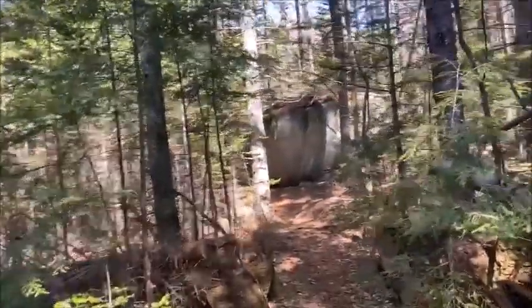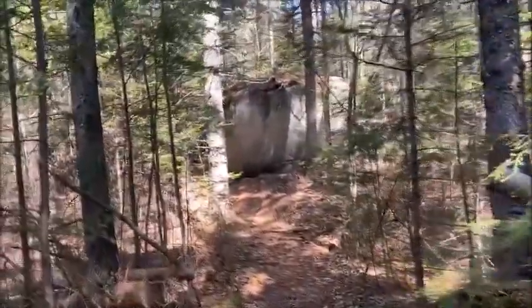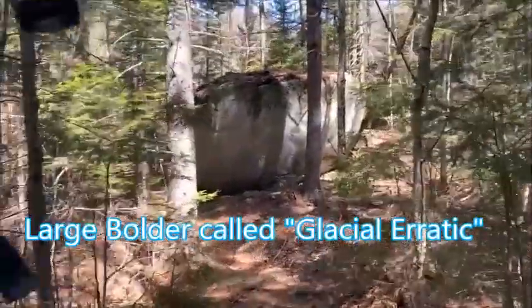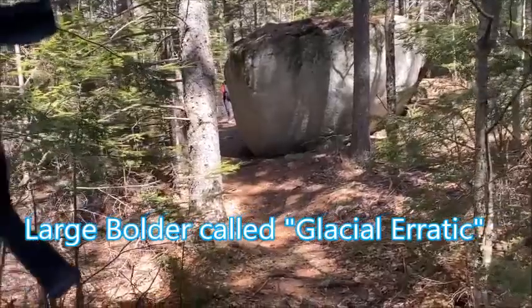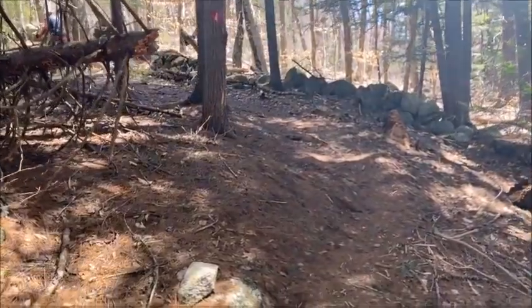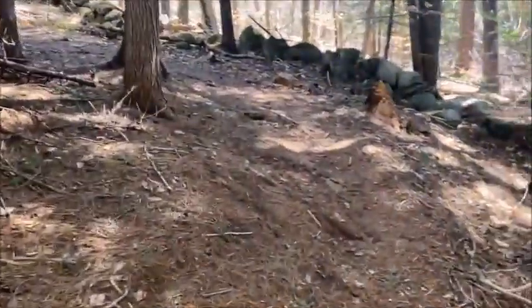Wow, this is a huge boulder. They call this a glacier erratic. And it is huge. And believe it or not, we're still going uphill here.